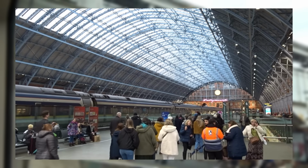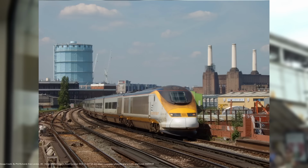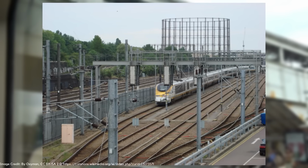And until High Speed 1 was fully completed into London St Pancras International in 2007, Class 373 Eurostar trains would travel from London Waterloo to North Pole Depot near Old Oak Common via the line through here.